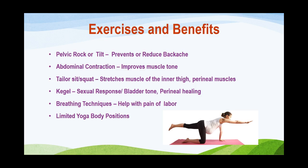The Taylor sit and squat will help stretch muscles of the inner thigh and the perineal muscles. If we can stretch those muscles out, moms can get in a better position for vaginal delivery. And if we can stretch the perineal muscles, then there is less likelihood that moms will have lacerations or tears in the perineum when they deliver.